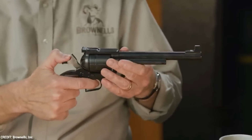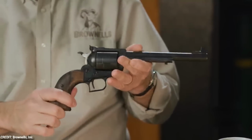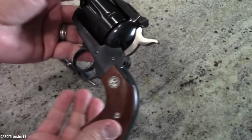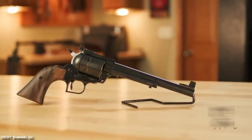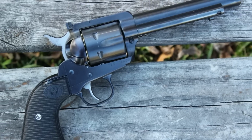The Blackhawk's manual of arms isn't as simple as a modern pistol, but we think that it is part of its charm. Some folks are nostalgic about the old school way of loading gates, ejector rods, and thumbing the hammer. The Ruger's design is all about that fun. However, the insides of this gun are top-notch and incredibly modern.